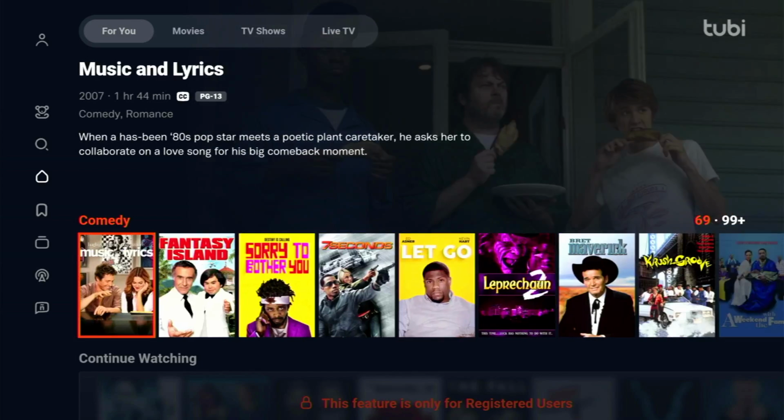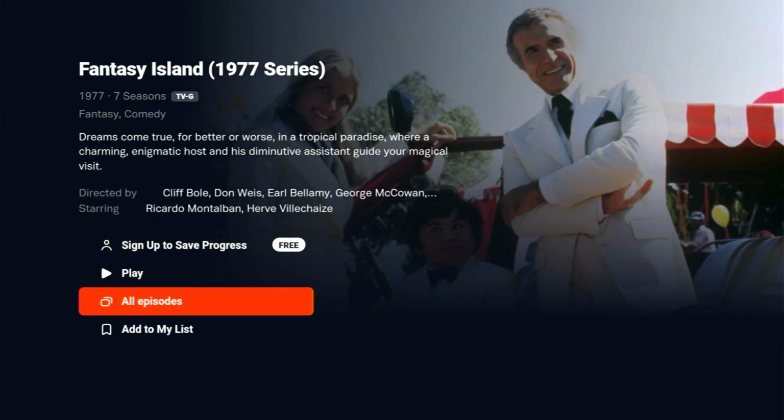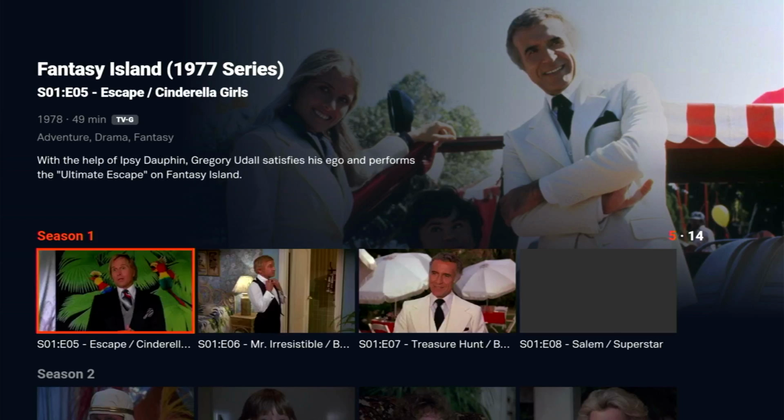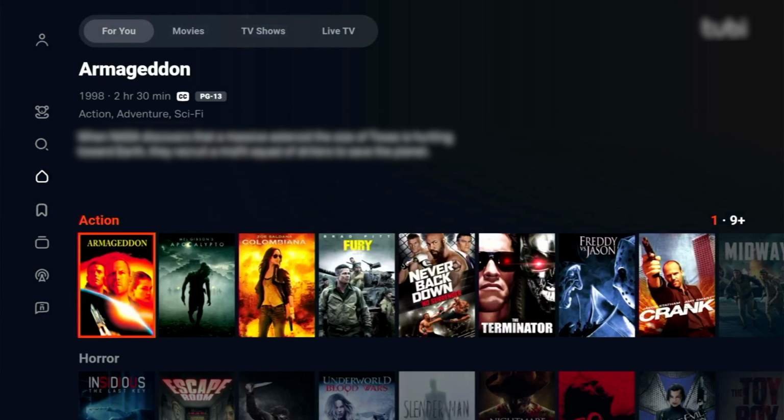Now the other thing worth mentioning here is I love the way this app deals with TV shows and series. If you scroll down and click on all episodes, you'll see them all categorized neatly under each individual season, all very easily accessible. Okay, so below the comedy category we've got one of my favourite categories, which is action.